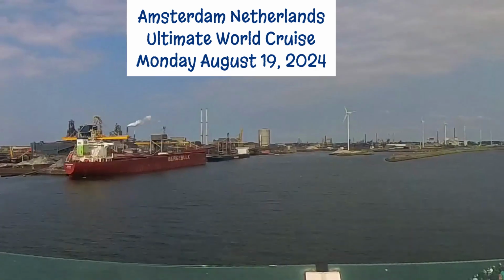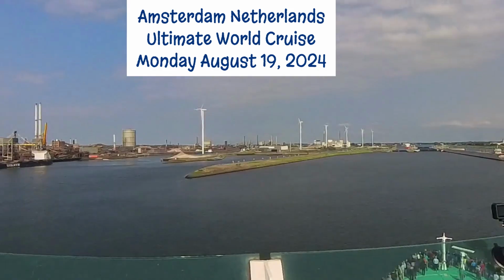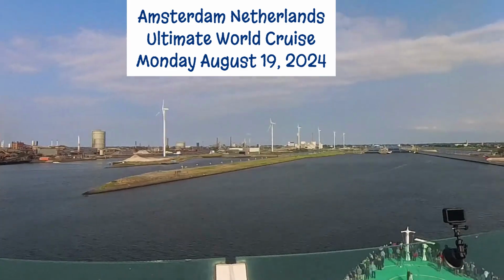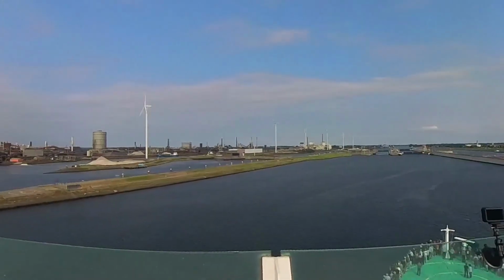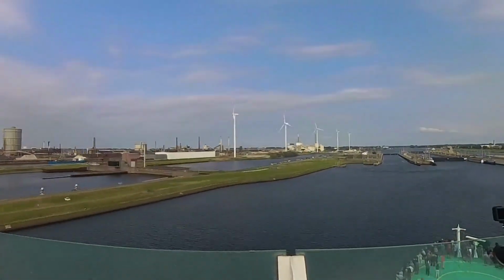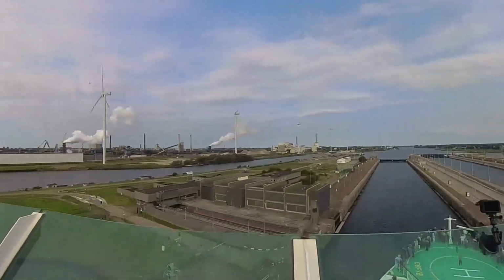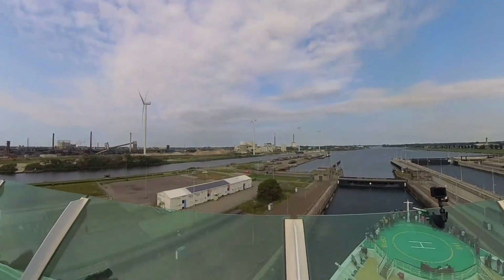Hey, World Cruiser. Hey, we're in Amsterdam, Netherlands, and what you're seeing on the screen here is a time lapse of us trying to go through the locks from the North Sea in the Netherlands. It's our second attempt. Came in earlier at 10 o'clock, and it was full of protesters who prevented us from coming in. So we got this far in the lock, all the way to the end.